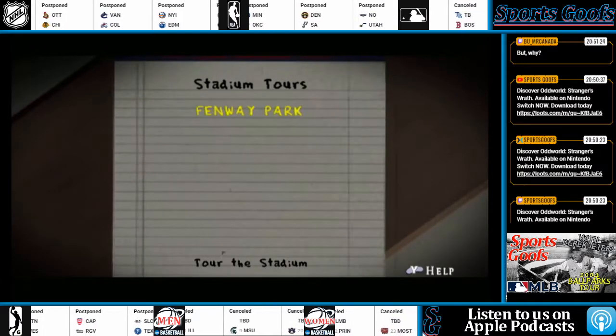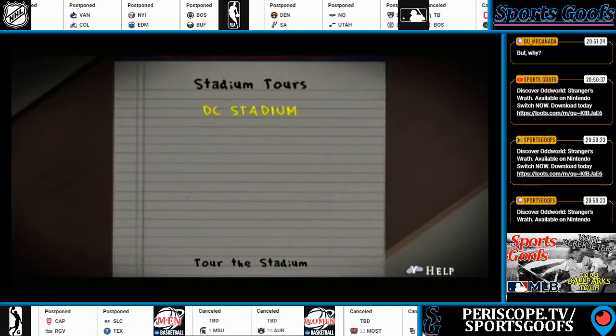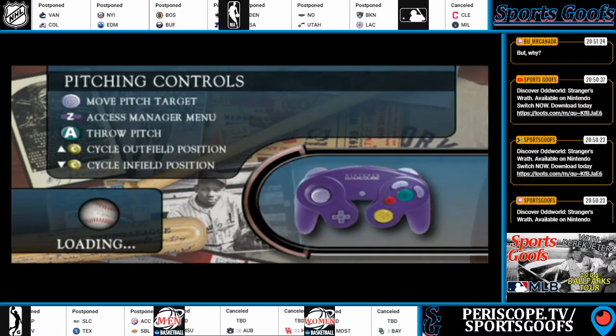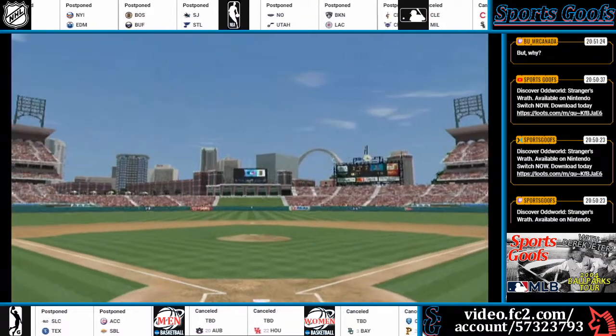Gonna see if going backwards makes it quicker. I guess it wouldn't. No, there's still a bunch of future ones we have to get through. Now we have BP Village. This is the future home of the St. Louis Cardinals.